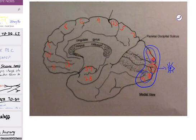So 17, 18, and 19, I have written that it's where you integrate and store memory for visual sensations. This is where he was talking about having face blindness with a lesion, because you can still see, but you can't associate that with memory. So it has input, I'm sorry, that's a different one. The face blindness is called prosopagnosia.